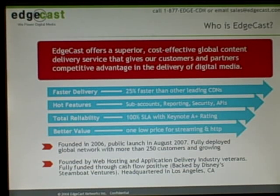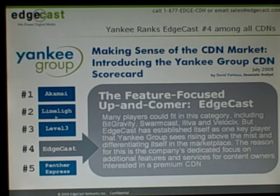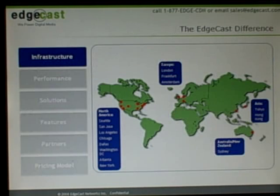Founded in 2006, EdgeCast has grown fast with over 250 customers and solid financial backing. Customers include brands you'd recognize such as Lionsgate Films, Blip.tv, IMAX, Mahalo.com, Jaman, and many others. EdgeCast was recently ranked the number 4 CDN in the marketplace by the Yankee Group. The Yankee Group called EdgeCast the future-focused up-and-comer, certainly worthy of a solid rank in the top 5.